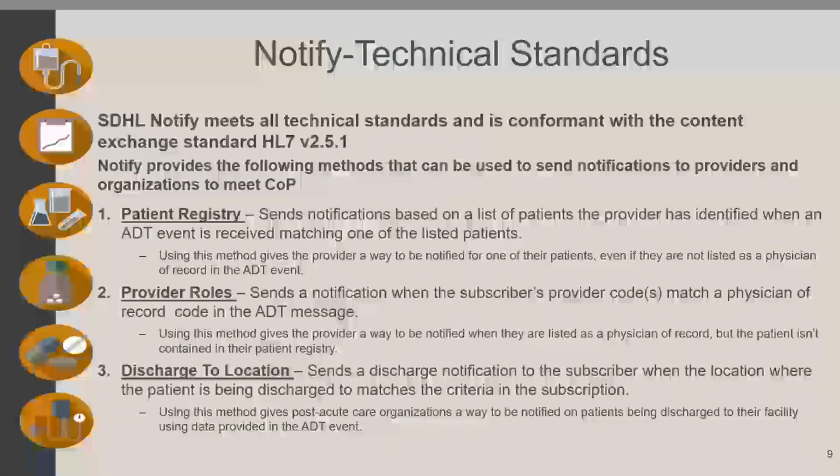If a provider decides they would like to receive notifications based on that subscription or patient registry, once that patient is matched and the ADT event is received within South Dakota HealthLink, that notification would then be sent out to that subscribing provider.